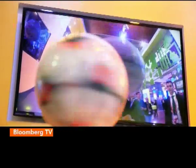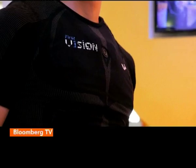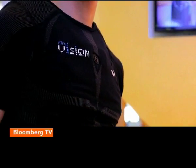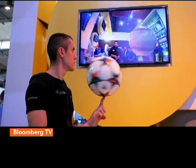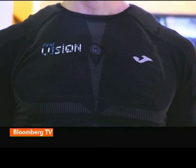Football fans get a new perspective with this innovation, a smart jersey by First Vision that's equipped with a camera at the chest level. This gives a first-person perspective from the player, something that could not be achieved till now. It has already been tested over a game and seems to do the job pretty well.